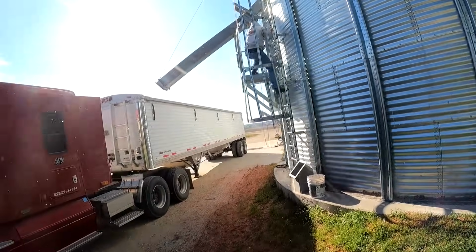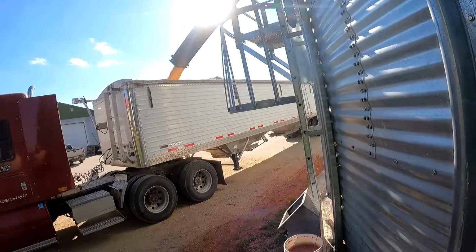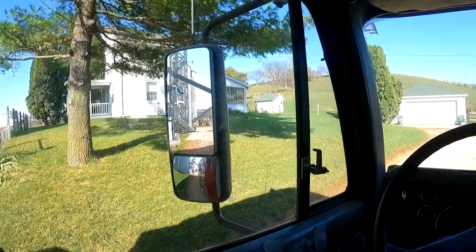So it takes two people to load this thing. One person to watch and one person to actually drive the truck. Good. The Budley man pulled the draper home. There he is.